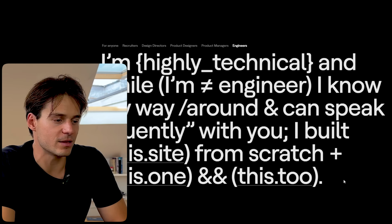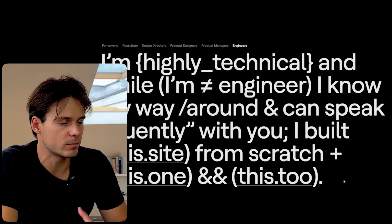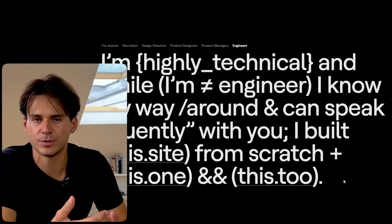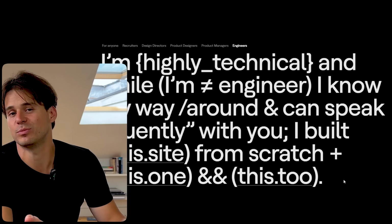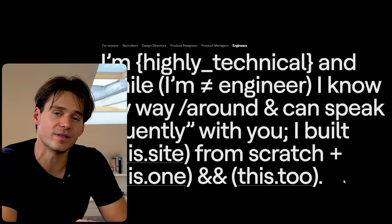They want to know that you know how to collaborate with them, that you understand their world, that you can step into their shoes, and that you're going to take them into consideration and not just spit out designs that are impossible for them to build. So this is actually a really important step.